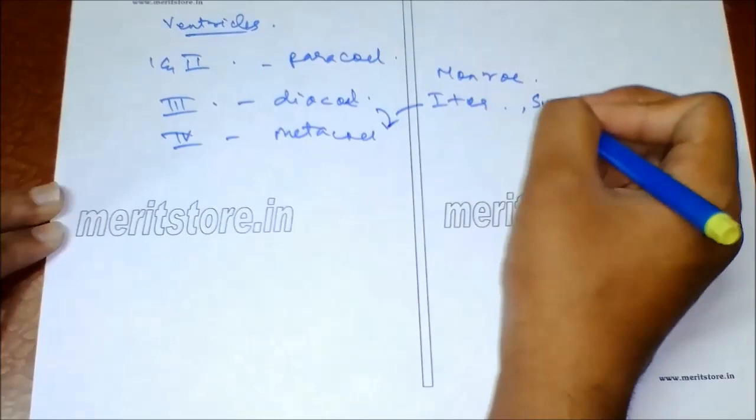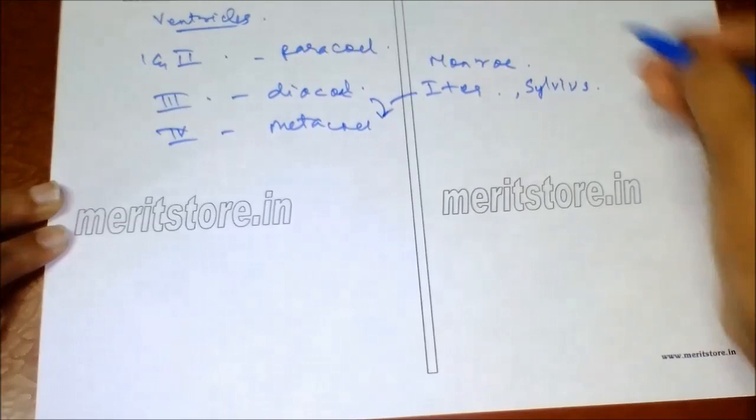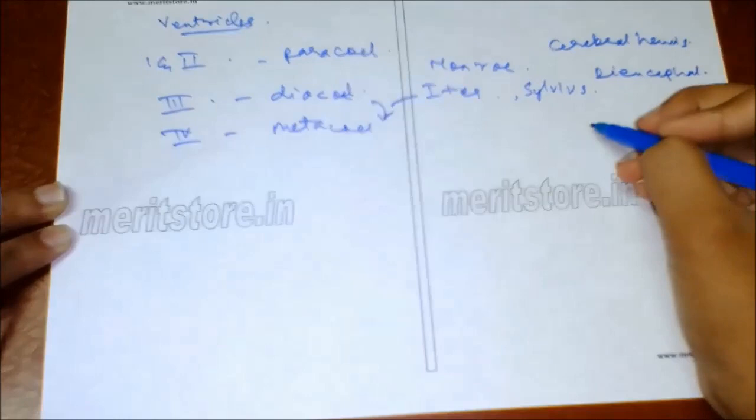The fourth ventricle is continuous with the central canal of the spinal cord. So the first and second ventricles lie in the cerebral hemispheres. The third ventricle lies in the diencephalon, and the fourth ventricle lies in the medulla oblongata.